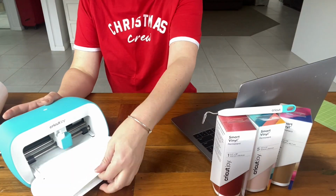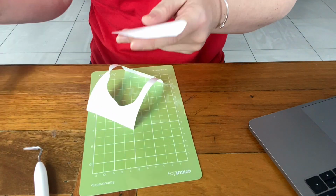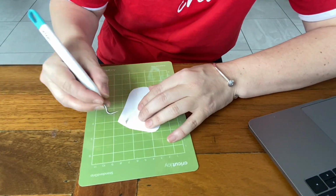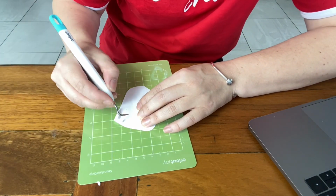This mama bear's so excited I got it working. From here, cut your design out. Now my favourite part. Watch out. The weeding. I love this. Again, so therapeutic.